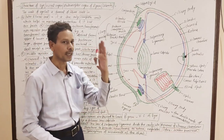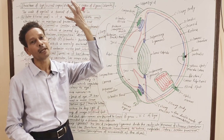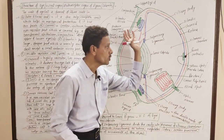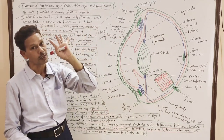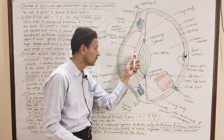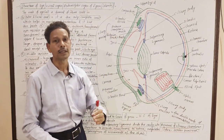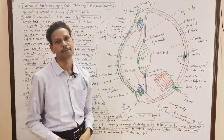No doubt, in the case of Pigeon eye, as well as in human eye, mammalian eye, rat eye, internally two chambers are there. The posterior chamber is the vitreous chamber, which is filled with a jelly substance, that is vitreous humor. And anteriorly, in front of this lens, the chamber is the aqueous chamber, which is filled with a watery fluid, that is aqueous humor, a filtered part of blood.